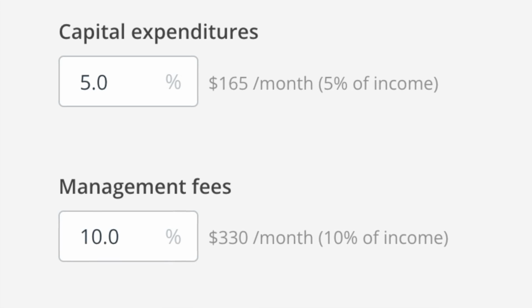Now we're going to talk about management fees. So in this case, in the ideal world, as a landlord buying an investment property in Peterborough right now, we do not want to manage that property. So we're going to budget around 10% for property management.